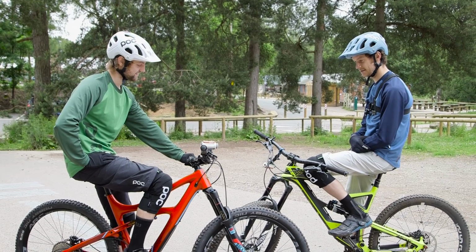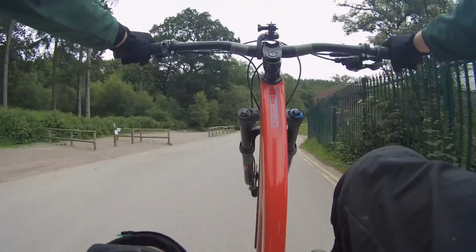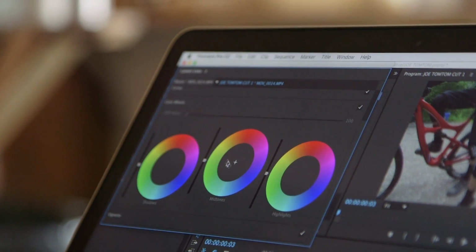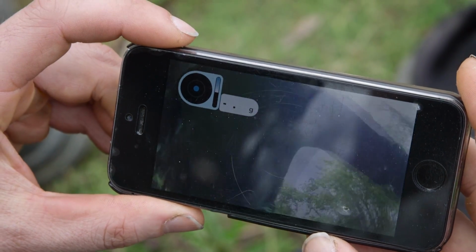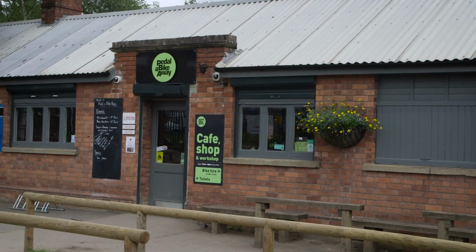The rules for this challenge were, we'd each get a bike, we'd each get a TomTom camera, and we'd have 2 hours to go out and ride and make our edit. The obvious difference is that I've got to make that edit on my laptop, which is going to take probably half of my riding time, whereas Ed had to make his edit with the app, which means he gets a lot more riding time, but then less options in the edit. The challenge took place at the Forest of Dean. It's a pretty nice place to ride.